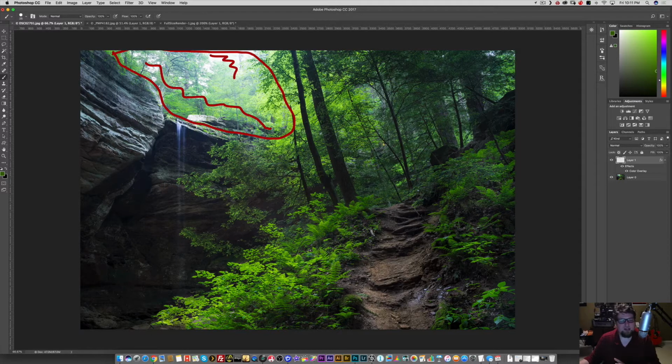You can even see it's hitting the water and kind of burning out the water right here. It's hitting the rocks, it's hitting the vegetation down here. You can tell the sun was probably right over the photographer's head, just streaming into the forest, causing some really harsh lighting issues. So in the field, how could you have done this differently maybe to eliminate that?